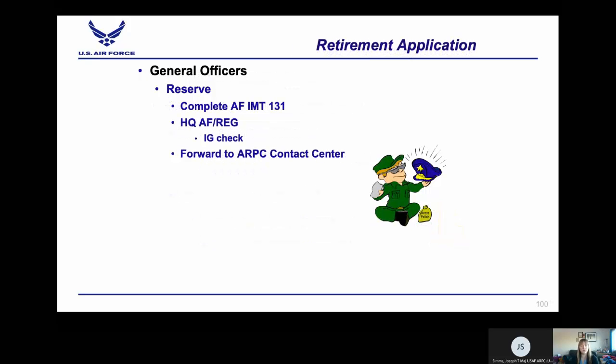Our general officers for the reserves will contact the headquarters AFREG office, and they will complete a Form 131. They will submit an IG check, and then they will complete the entire package and forward that to ARPC for us to create the application and get it processed for them. So if you're a general officer coming up on your reserve retirement, please contact the headquarters AFREG office, and they will get your retirement package submitted for you.